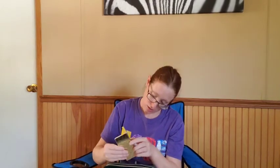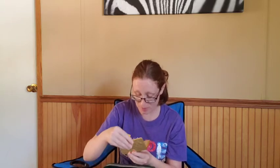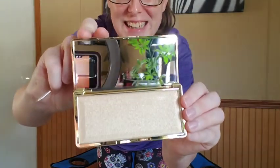And we also have, whoa, that is a huge highlighter. It says mini highlight palette, but this is not mini. If this is a mini, I would like to see the size of their normal sized highlighter palettes, but it's in the shade Yellow Brick Road, fitting. But look at how big this highlighter is. That's their mini.